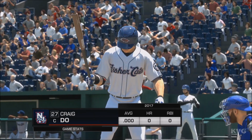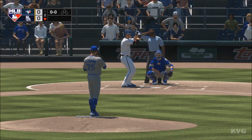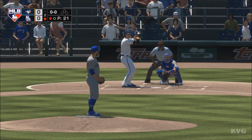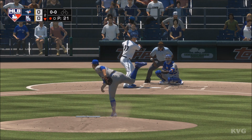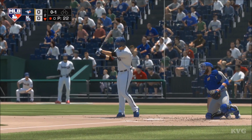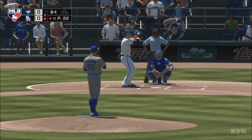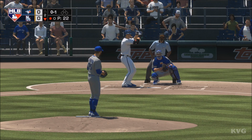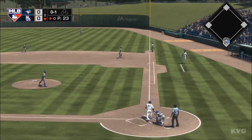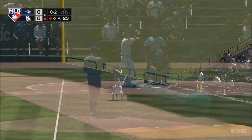Now at the plate, Craig Doe. First pitch on its way. There's a strike. Bottom of the second here with no score. High in the air down the right field line. And foul.